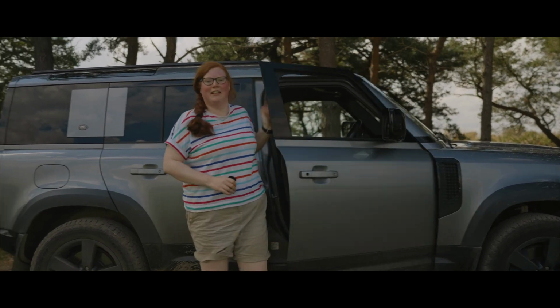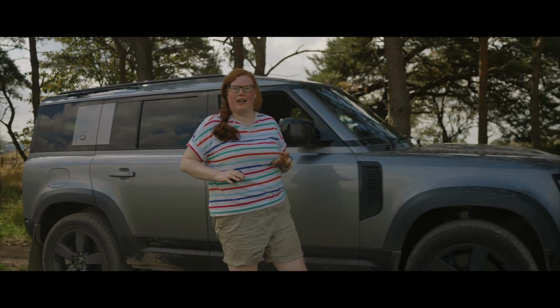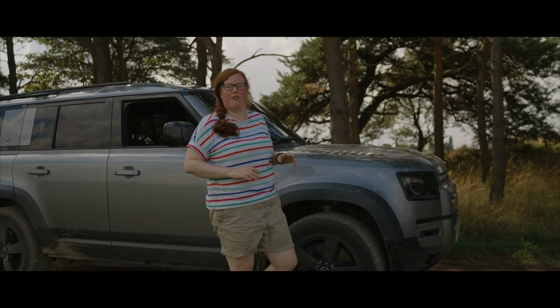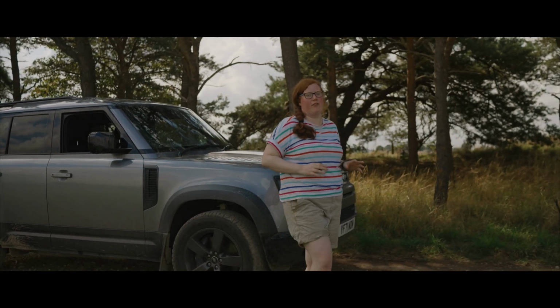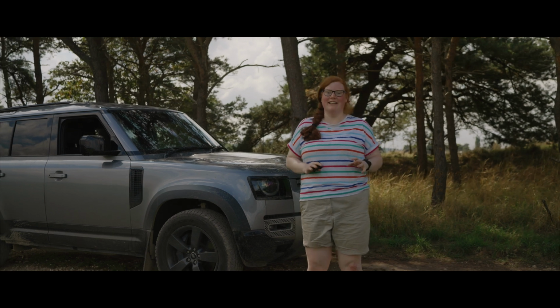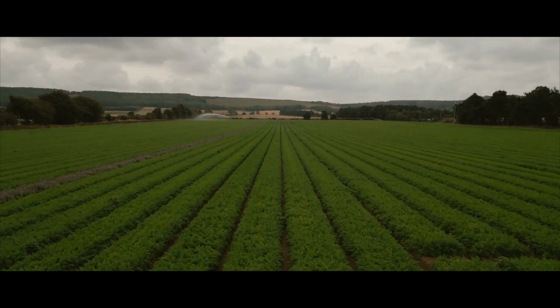But it's not just the carrot show. So later on, we're going to head down to RSPB Hope Farm to find out how flower strips integrate into cereal fields. But first, let's jump into this net zero carrot field.